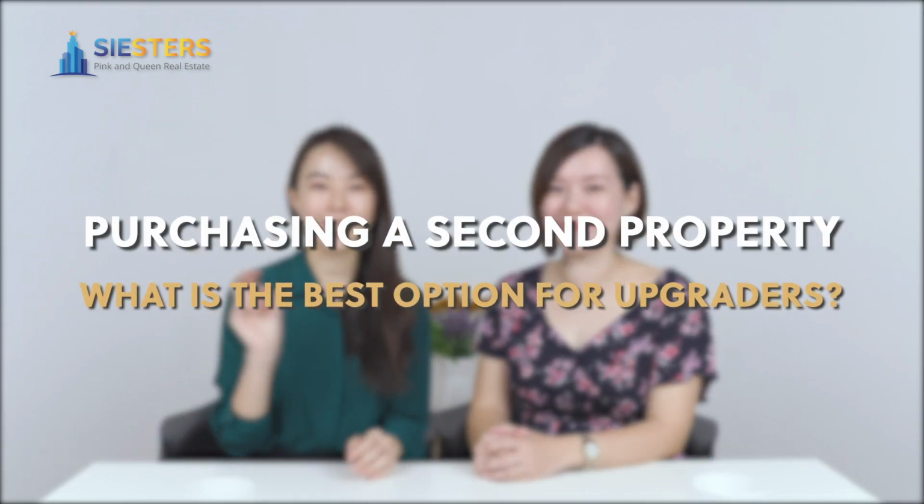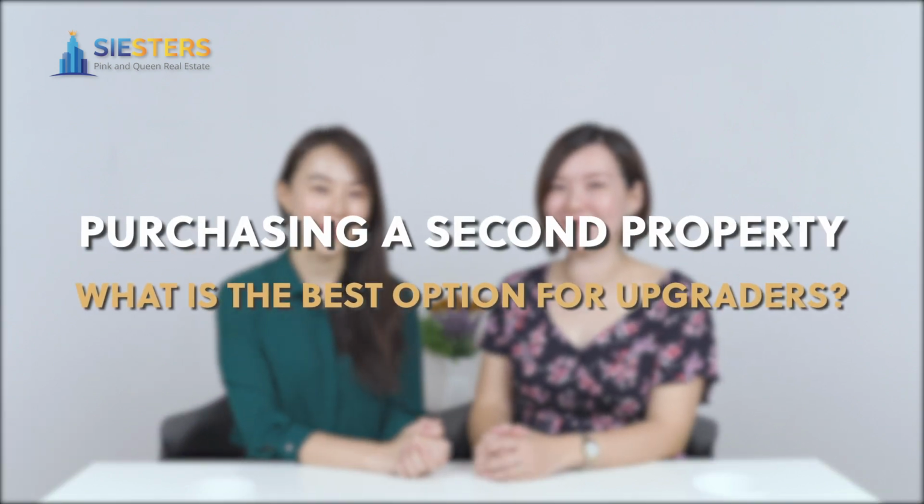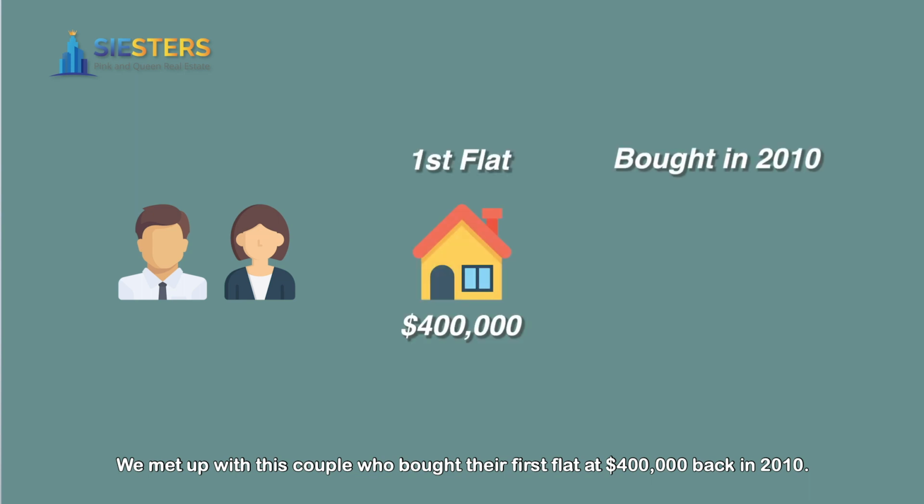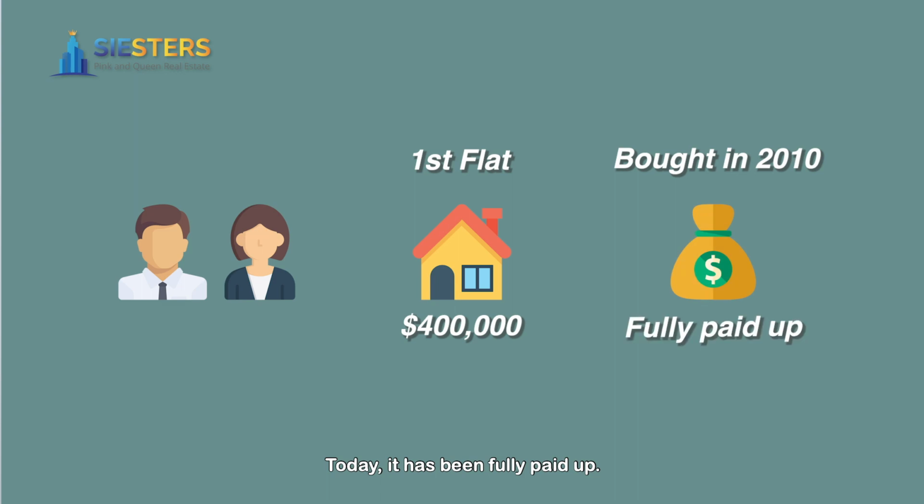Today we'll be discussing if purchasing a second property while holding on to your fully paid HDB is the best option for upgraders. We met up with this couple who bought their first flat at $400,000 back in 2010, and today it has been fully paid up.